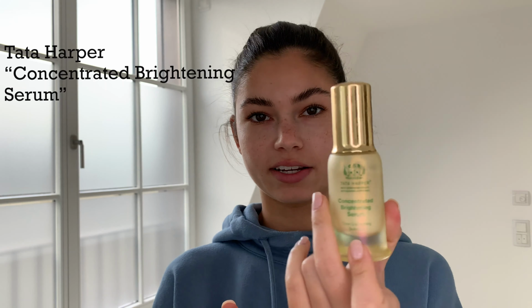Next, I'm going to use the Tata Harper Serum. It's the concentrated brightening serum. It is amazing for moisture on your face, and it feels super light and makes my skin feel soft, fresh, and amazing. So this is usually my daily morning ritual.